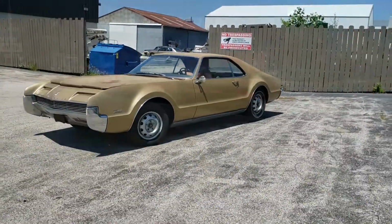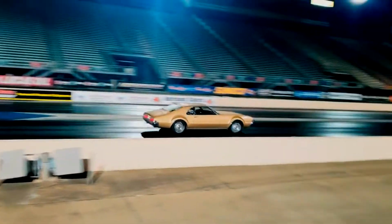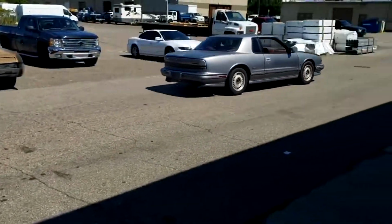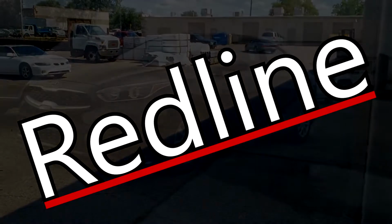There's a special feeling in Oldsmobile. There is a special feeling in Oldsmobile. More than the luxury ride, it's a feeling of pride that you feel inside.